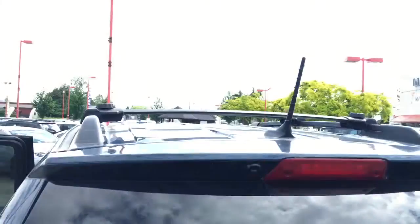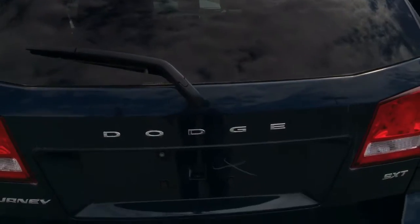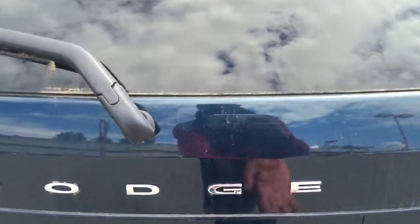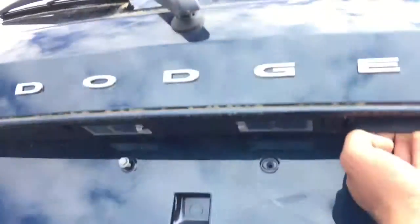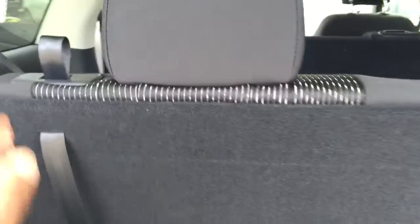Now if we step around to the back, I want to point out that there is a roof rack on this vehicle that is adjustable. Coming down to the back, I just want to show you that always under the E is where your lever for the trunk is, and so you lift that right up. These seats are easy to pop up and push down. In order to have a larger trunk, you just pull that lever and you push it down, and it's actually easy to pull back up.